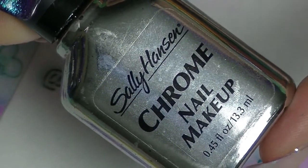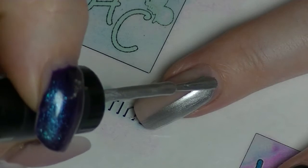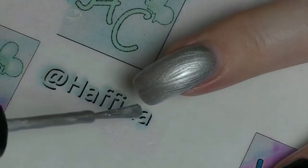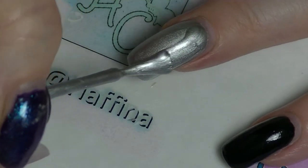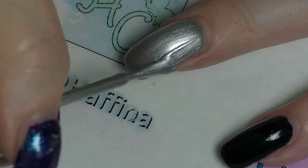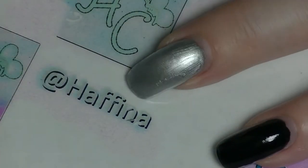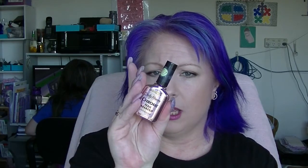So I have swatched and shown you Pure Chrome, which is this one, which is a silver one, and this one, which is a pinky type one.